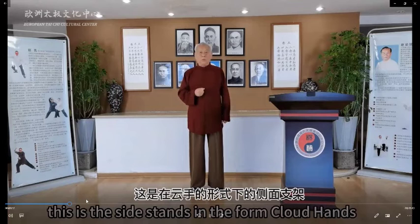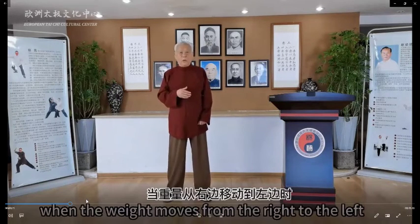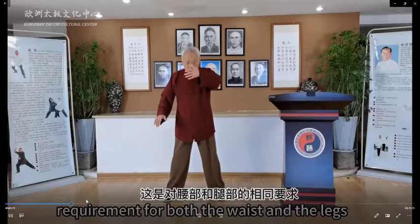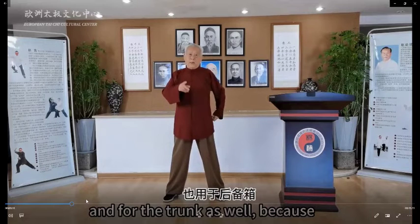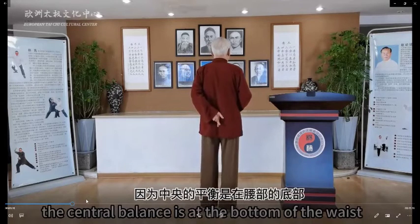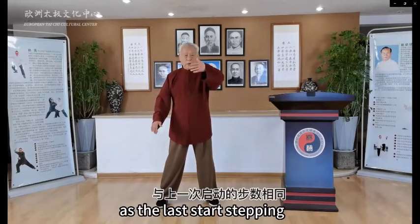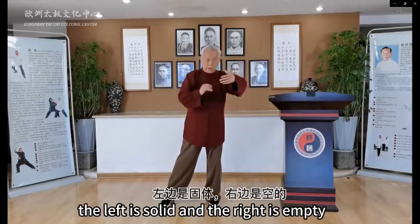This is the side stance in the form cloud hands. When the weight moves from the right to the left, there is a rotating movement, which is the same requirement for both the waist and the legs, and for the trunk as well, because the central balance is at the bottom of the waist. What else should we pay attention to? The same as the last step. The left is solid and the right is empty.